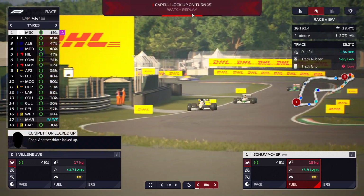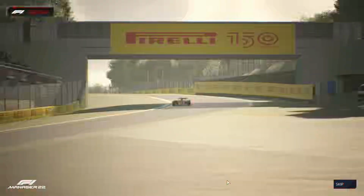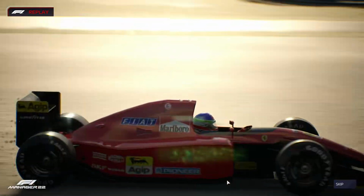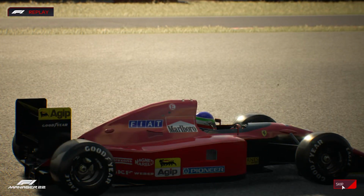Been a lock-up. Let's take a look at the replay. Okay, here's the Ferrari. Just a bit too heavy on the brakes, and they've locked up.